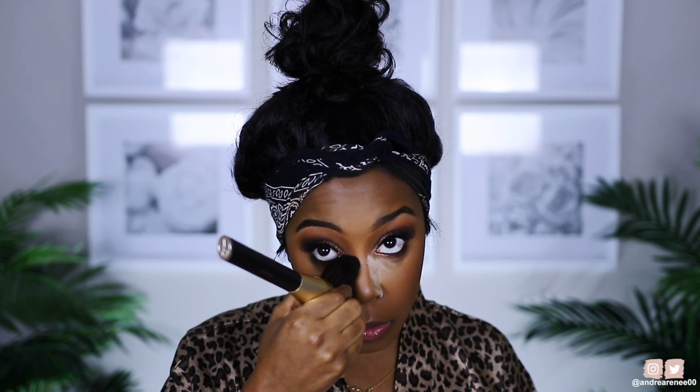So I'm gonna go ahead and dust off this powder. I like to take a big powder brush. This is the Sonia Kashuk large powder brush, if you're wondering. And I just kind of pinch it and I go in the Makeup Forever powder like this. And I lightly sweep it on the side of my nose. Just kind of dust away that other powder, but also kind of give me a light finish under my eyes like that, so it won't look too washed out.